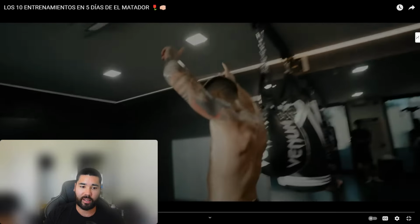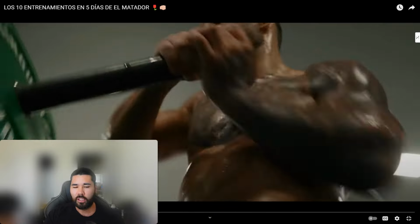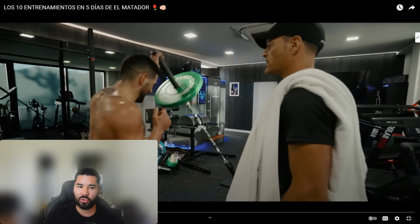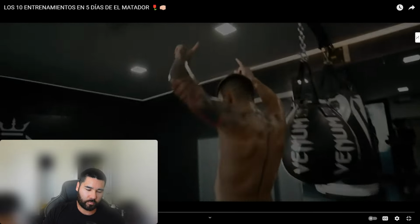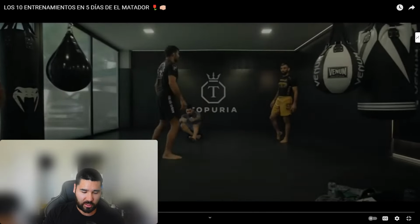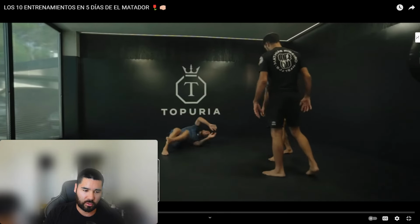Whereas with something like a landmine throw, if you're still using a landmine, you can use medicine balls, I think they're better, but if you're just doing a landmine throw, at least you have some kind of ballistic action in there. Or even if you're just doing a basic push press, to be honest, that'll be a better exercise than what he's doing there.